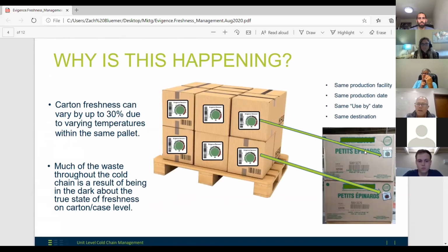If you guys can see this, this is really interesting. Looking at products that were produced, manufactured, and boxed in the same facility, shipped on the same day to the same store, how is it that they have two different colors on their sensor? It's due to the variability that's happening in transport and in merchandising that can drastically change the usable shelf life of the product, which is shown by the color change in the sensors that Evigence makes.